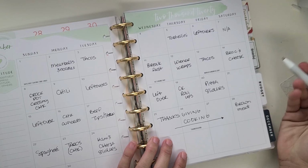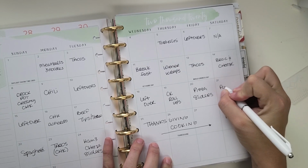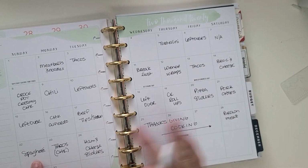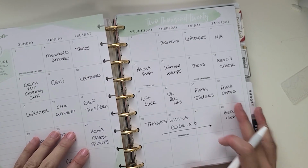That almost should be a leftover day. I'm gonna put pork chops, but this is pretty heavy meals. We'll see how our kids do, and especially after this, that's pretty heavy.